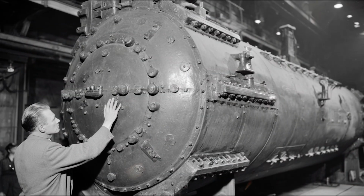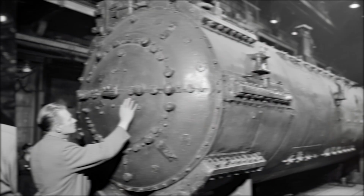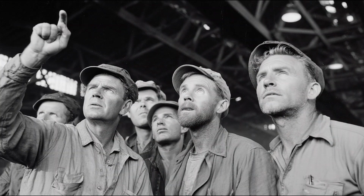Now here's where most folks would have given up before they started. The floor couldn't handle concentrated weight. The ceiling was too low for cranes. The doorways were already sealed. And every structural engineer worth his salt said the same thing when they looked at the blueprints. Impossible. But impossible is just another word for we haven't figured it out yet.